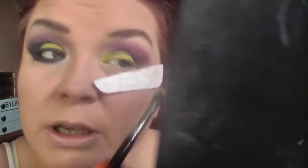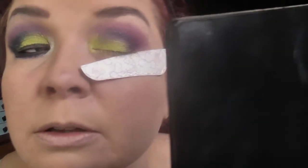And I don't know if you can see, it immediately adds quite a nice little bit of darkness in there. Yep. So this just gives you a nice gradient of colour, which I really quite like.